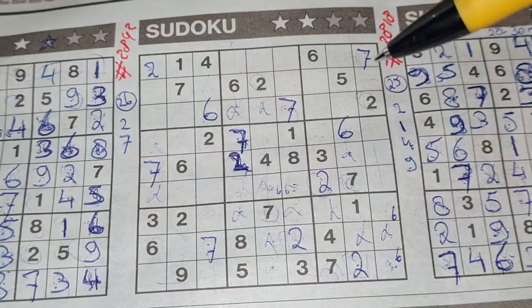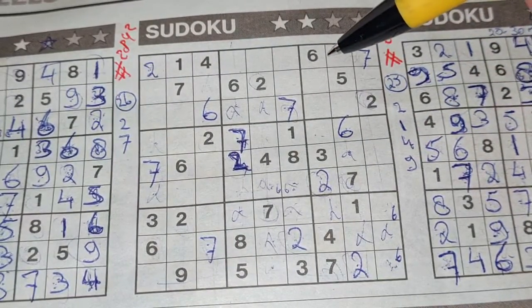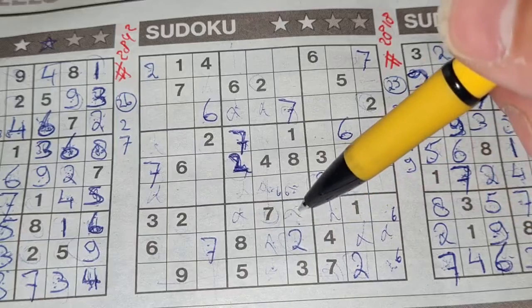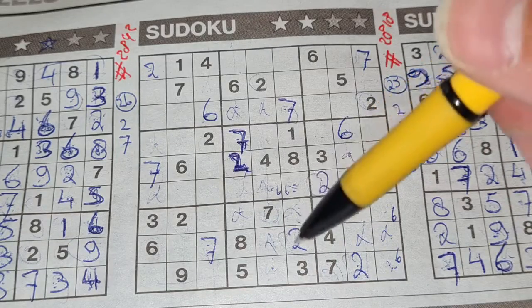6, 6, 6, 6, 6, 6. I cannot continue with the 6. Let me see for another digit. Wait.